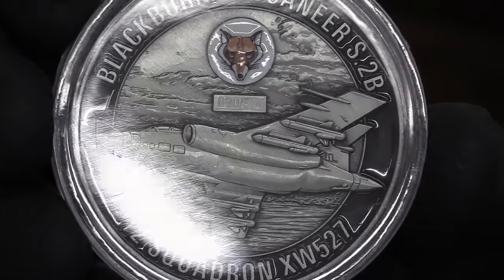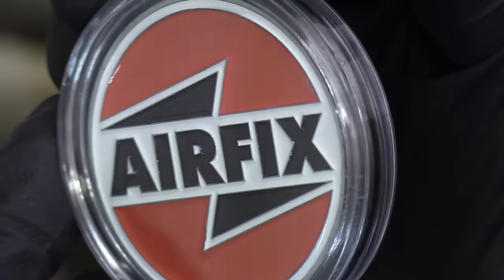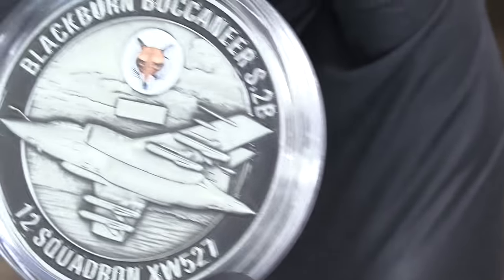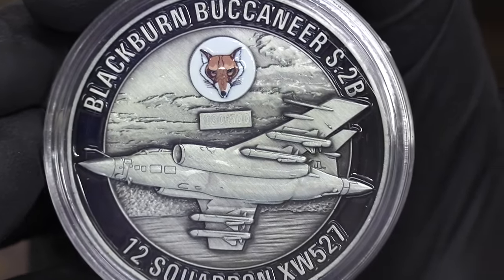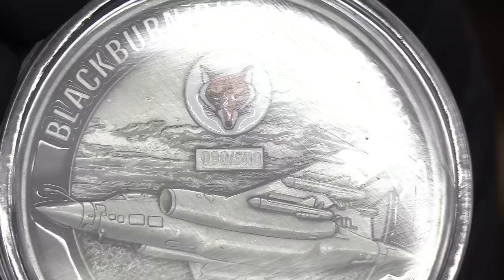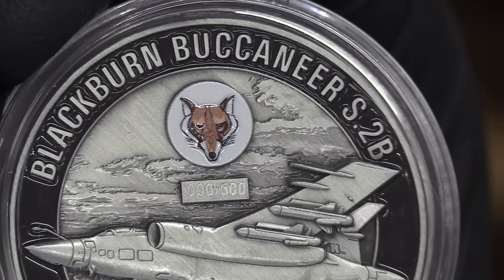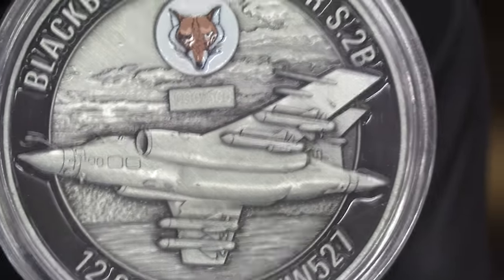I don't know what it's made of. It's pewter or what? It can't be, can it? I can't believe it's that valuable. But it's got Airfix on the back. Probably ceramic, maybe. Again, beautifully painted. And then on the front, you've got the 12 Squadron, the Foxes, the Buccaneer, which is exactly the squadron I'm going to depict. And it's numbered as well. So if you look very carefully, if I can get it into focus. We talked about this, haven't we? My focus problems. It's number 90 out of 500, this particular one. And it is gorgeous, so I am very grateful that that's been included.